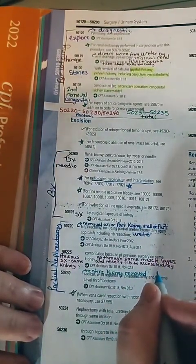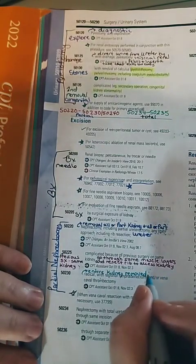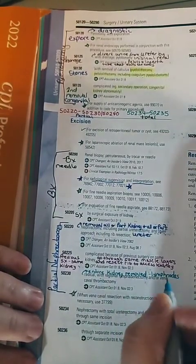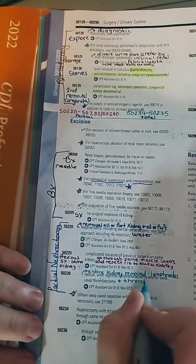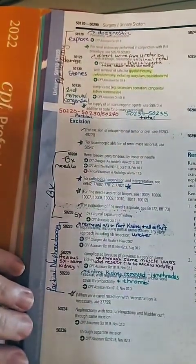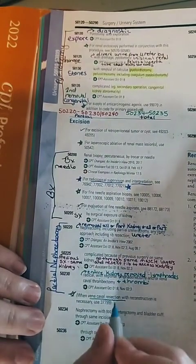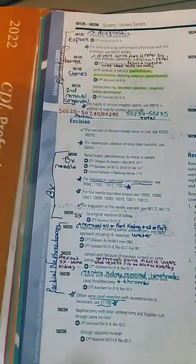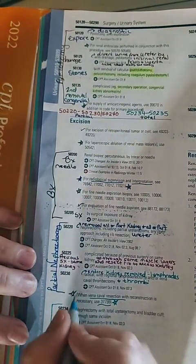Let's see, entire kidney removed, including lymph nodes and your thrombi. All done. Now, when the vena cava is resected, it's important to know that in its reconstruction, you need to go down here and use this code. I don't know if they'll ask it during the exam, but just in case, that might be worth noting. So these are your two little totals.